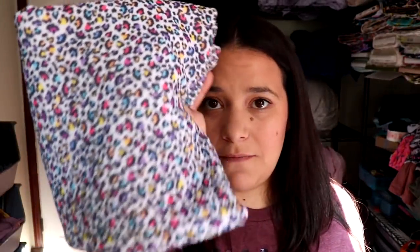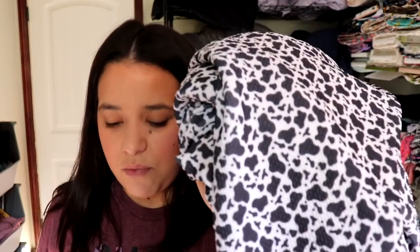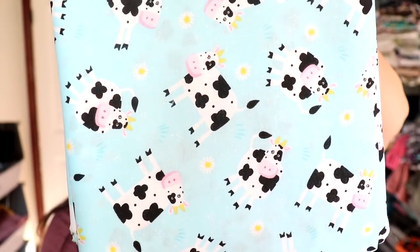But I'm gonna make the pants for these today. I have a few birthday outfits planned for this cow print. I tried to find as many cow designs as I could because I have a feeling this is gonna be really popular, so I have a bunch of cow designs with that. To kind of go with that print, I have this cow print.